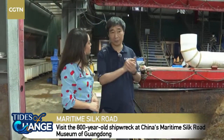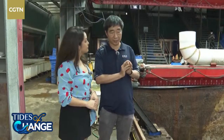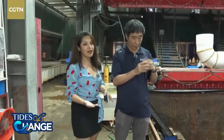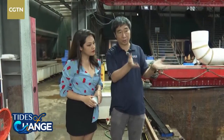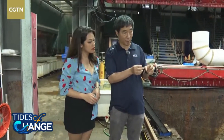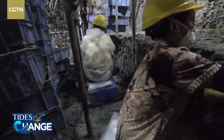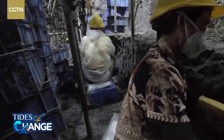Since 2009, the hole was full of mud. You can barely see the ship. Since 2017, we have begun a round of excavation, and we have cleaned up a storage of salvaged relics, which is over 180,000 pieces.